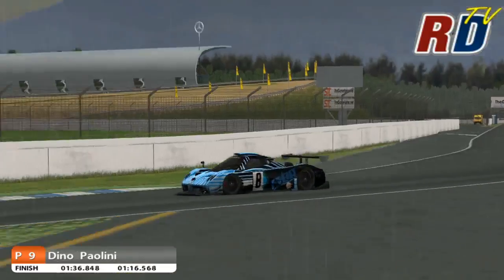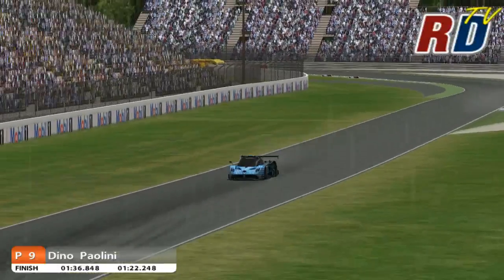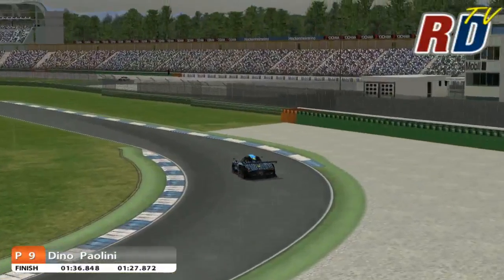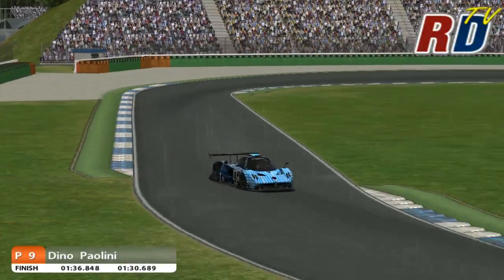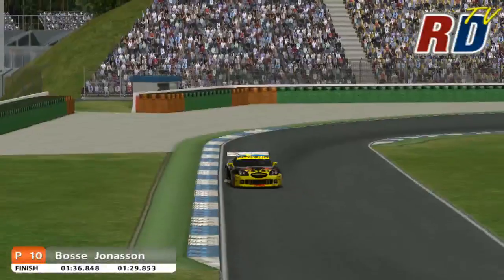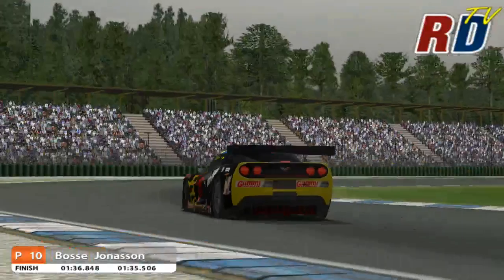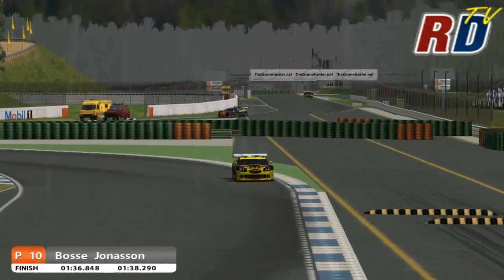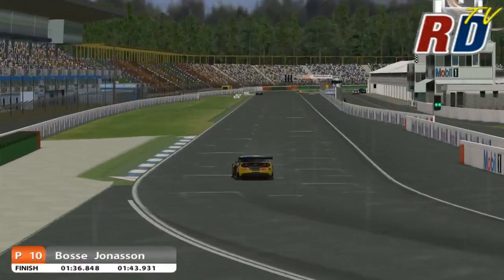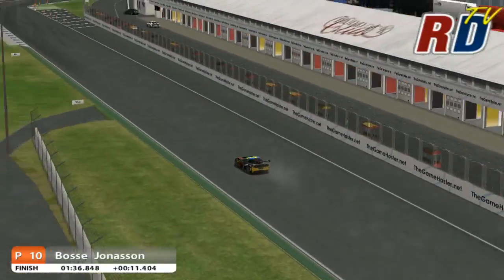On to position number 9 for Dino Paolini for Waterblue Racing in the Pagani Zonta. And I wonder if they will look at that. He's all over the place, just trying to control his Zonta as he goes into the infield here at Hockenheim, which is very technical indeed, especially the approach to the last 1 or 2 turns. There's a little bump that you go over, and if it's wet and slippery, it's really dreadful. And so I wonder if any of the guys will go to wet tires. But I think after the last outing, they will be very, very careful.